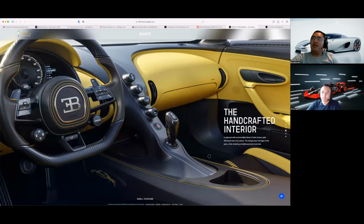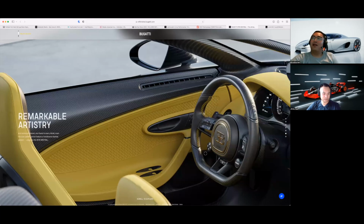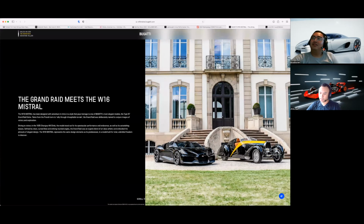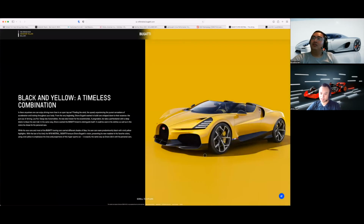But it's still got a nice interior. It's just got a presence to it, and I mean, a Chiron is also the same price. Is it? Is the Chiron also 5 mil? I don't know. I have no idea how much a Bugatti is. Not a question I've ever had to ask.